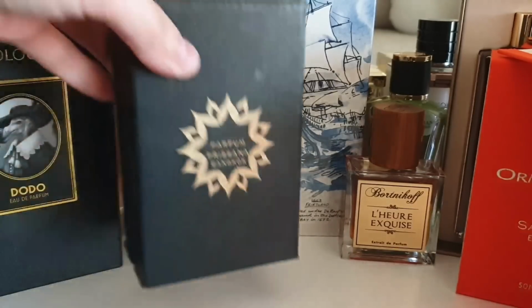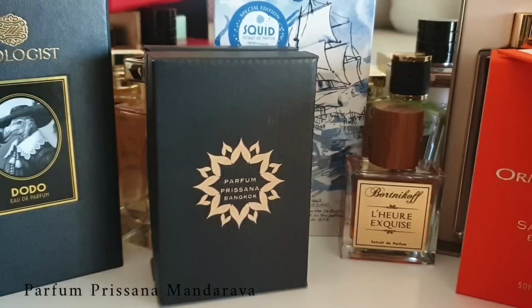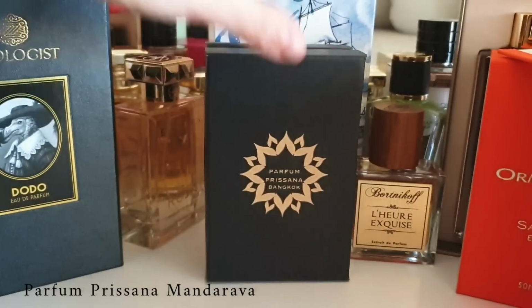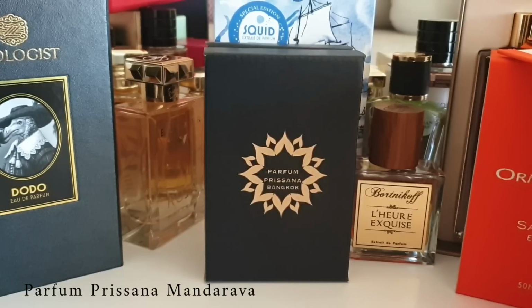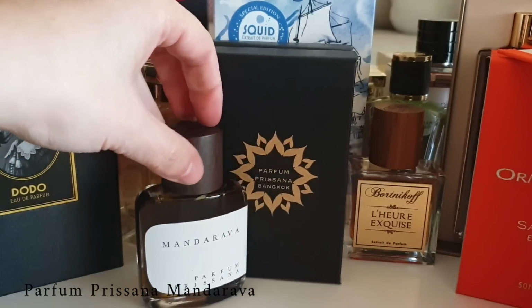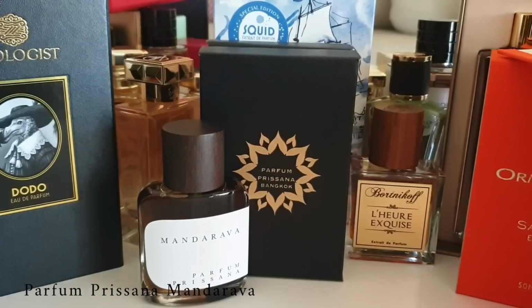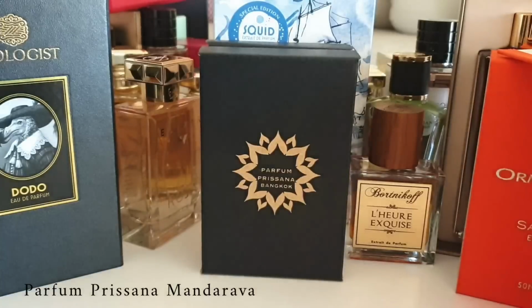Okay, the next one is by Parfum Prisana. This house is excellent. Excellent, excellent. If you haven't tried anything from this house, go and try. I tried all of their fragrances and I just literally want them all. But I only purchased Mandrava. This is stunning, guys. Stunning stuff. Oh my God, I can't even describe it.